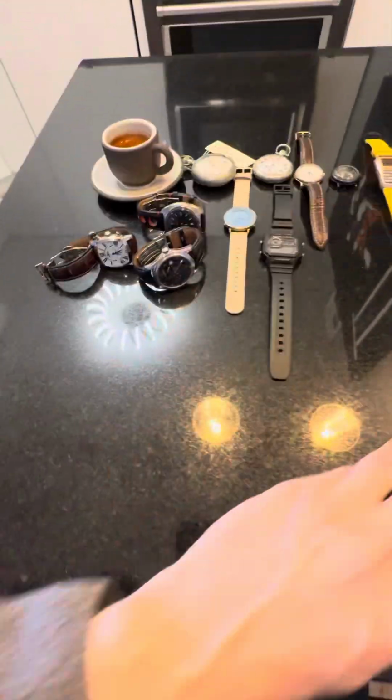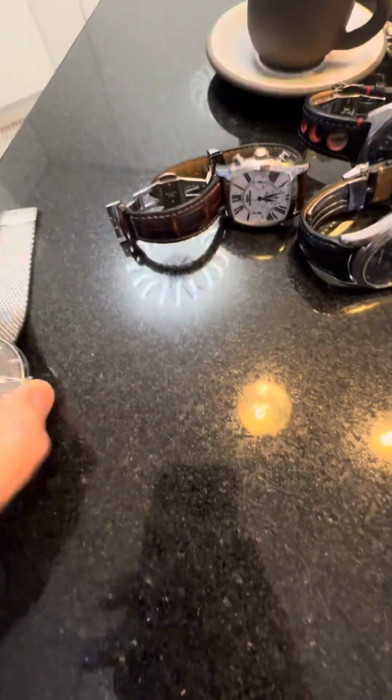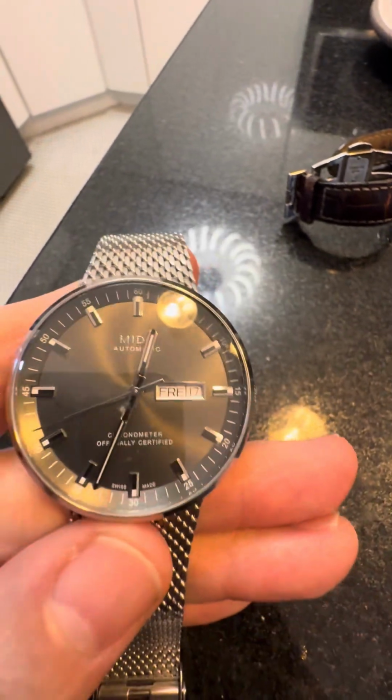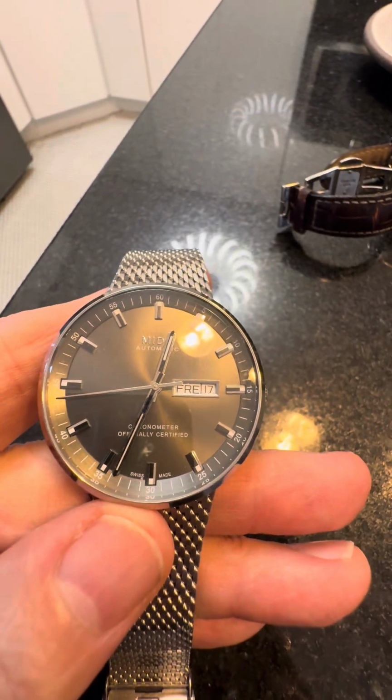And then going up next, we have the Mito here, which I had relegated to trying to get rid of. I haven't done it yet. But this is your Date-O-Day Commander. It's also called the Icon.